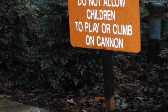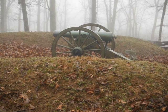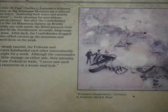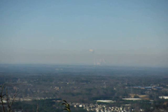These cannons at the top of the mountain are replicas of cannons that hit a water tower during a battle. On June 19th, Captain Charles L. Lunson's Alabama battery on Big Kennesaw Mountain occurred. The captain's cannon hit a water tower affecting the nearby Yankees, causing them to fire back. The Confederates fired at the 1st Minnesota battery on Brushy Mountain.